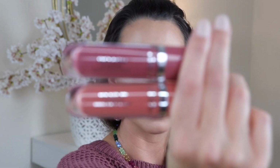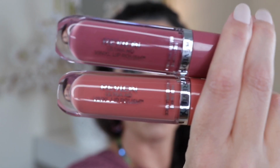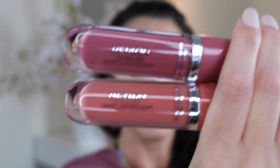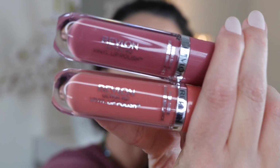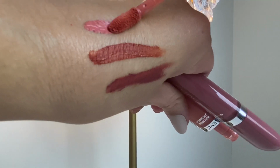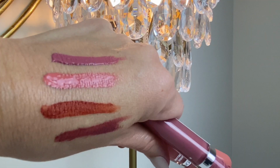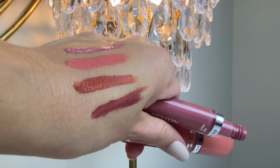And I also love their vinyl lip polishes. I like to top the lip polishes over the mousse ones. And these are my two favorite shades. The top one is in the shade Birthday Suit, and the bottom one here is in the shade Act Natural. I don't know how else to describe the way they look except for a patent leather kind of look on your lips, if that makes sense. I guess that's why they call it a vinyl lip polish. I don't know, but they're really good and they're super inexpensive and they don't smell bad.